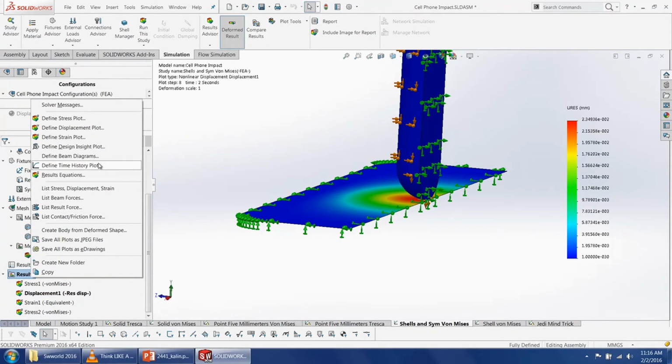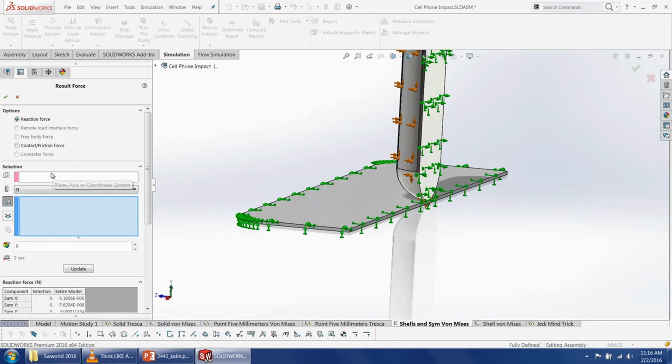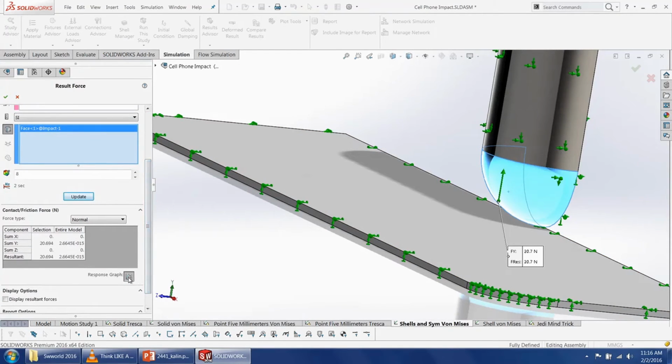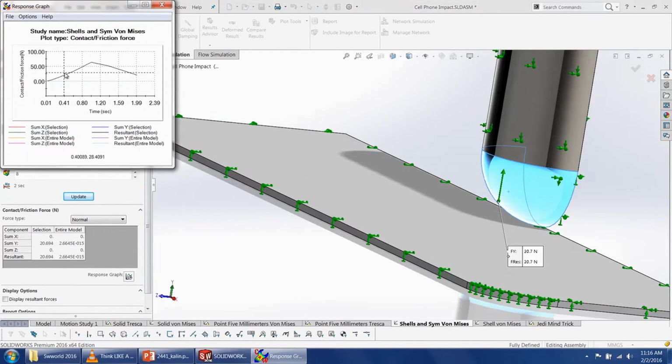I really need glasses over here. So I can list result forces and look at contact force, and then click on this face right here and say update, and then say over time, and it'll give me my force over time.